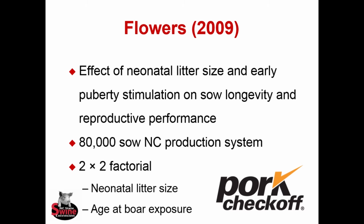So not much was done for about 33 years, and then about 2005, Dr. Billy Flowers at NC State put together a study titled The Effect of Neonatal Litter Size and Early Puberty Stimulation on Cell Longevity and Reproductive Performance. So kind of taking OW's work, doing some of what he did, but then adding some layers on it too, and doing it in a much bigger fashion. This was done within an 80,000 sow production system here in North Carolina, so you can probably figure out where that's at. It was a 2x2 factorial, with one factor being neonatal litter size and the other factor age at boar exposure, and this was funded by the National Pork Checkoff.